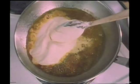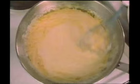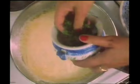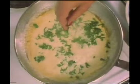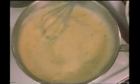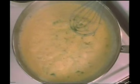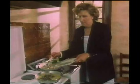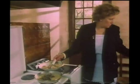Normandy is famous for its luscious dairy products. Like Madame Camus, we'll think about dieting tomorrow. She then adds chopped parsley, a glass of Calvados distilled by a family. This one is 5 years old. And mushrooms sauteed in butter. She will reduce the sauce before pouring it over the veal.